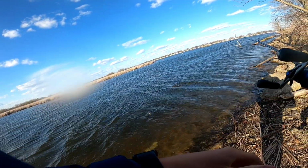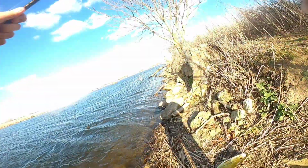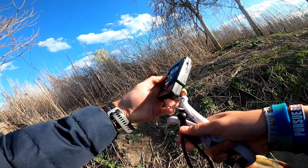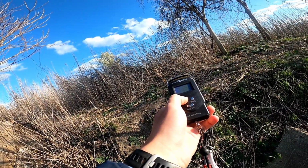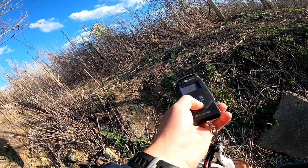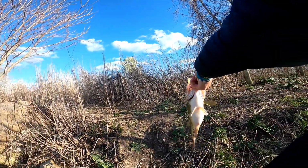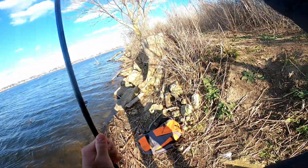Good one. Yeah, dude, like a high 3. Gosh, dude, freaking big one. Let's get a weight on this guy now. 1.2 kilograms. 2 pounds 10 ounces. Okay, he looks bigger than that, but whatever. Took me about 10 minutes to get that fish.